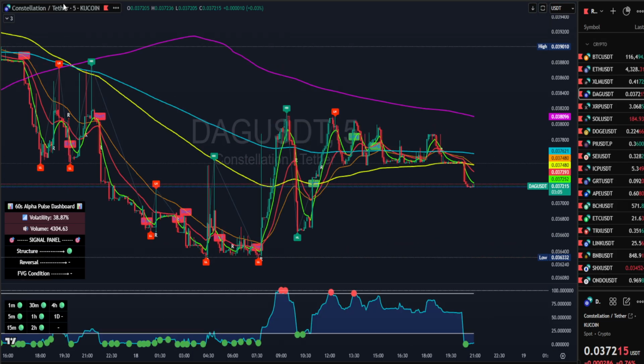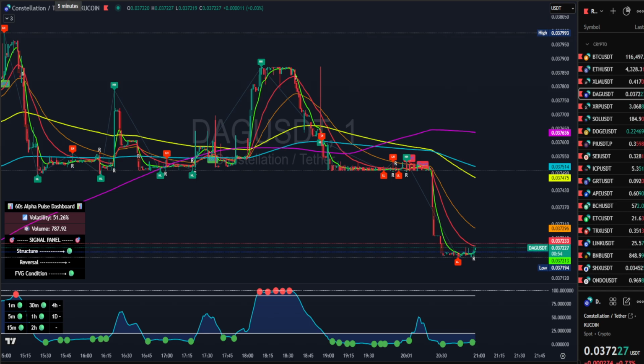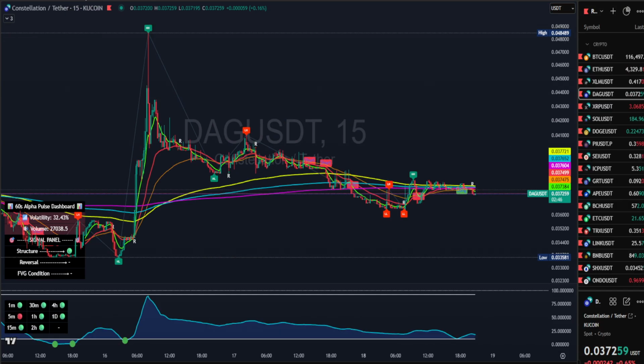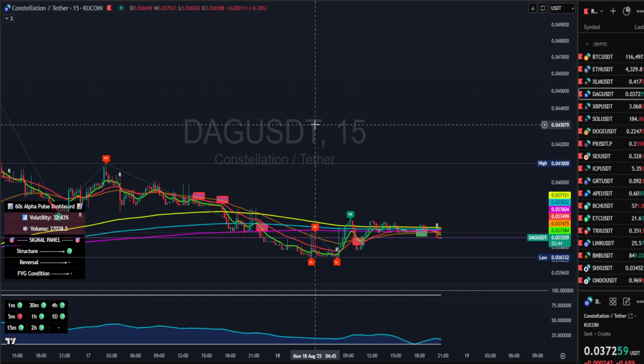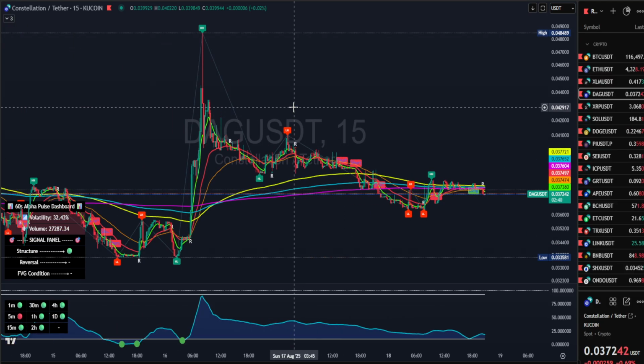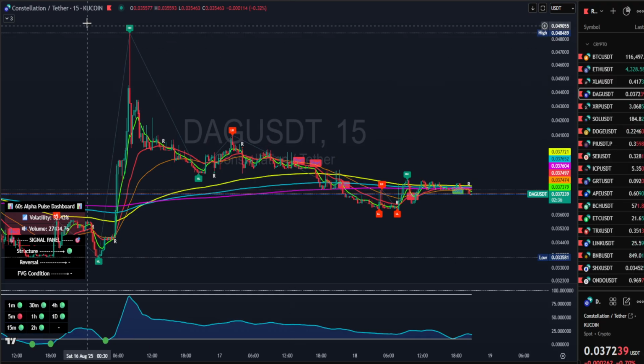On the dashboard, we're fixing to be going back up, so we'll be looking at coming back up to that 0.037, the pink line. 5 minute will be hitting the 0.038. 15 minute, man, everything is so tight right there. It is still bullish, so be looking for this one to start pumping soon.